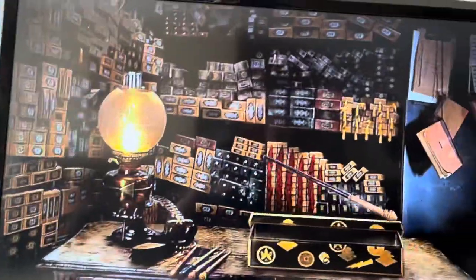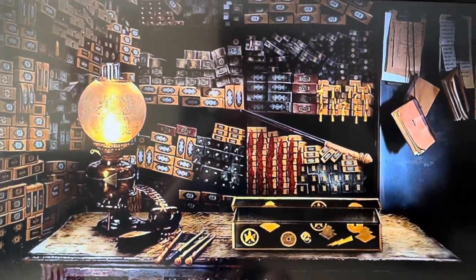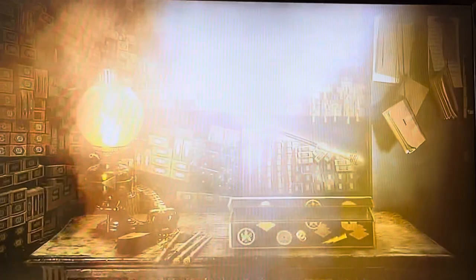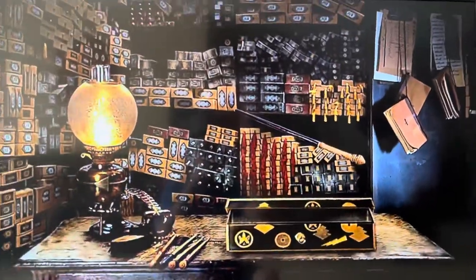Let's try this one. Try this springy ebony and unicorn hair, 8.5 inches. Wonderful wand. Now, away with you. There's much to do.